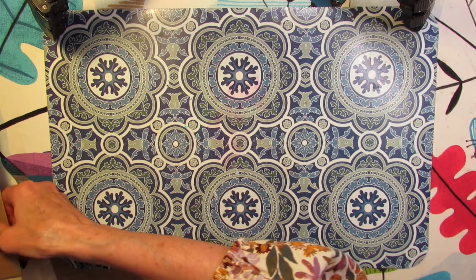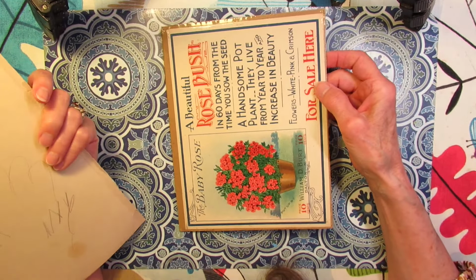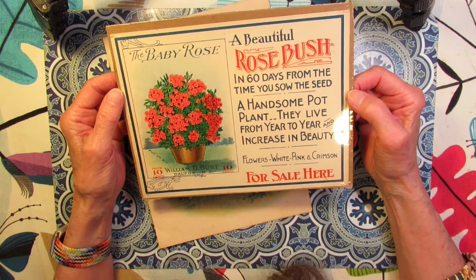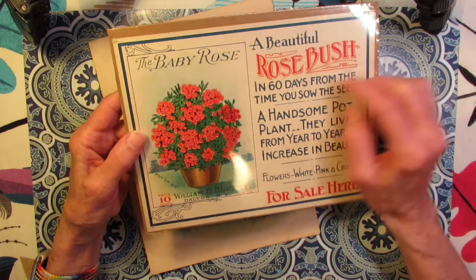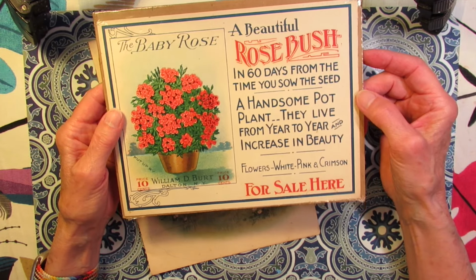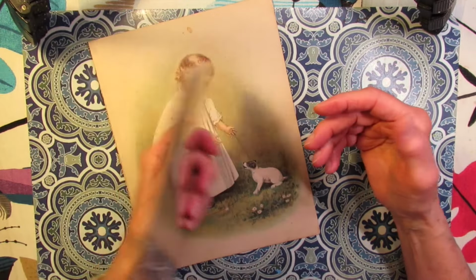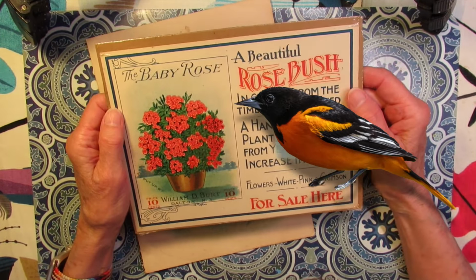And I got two vintage photos. These might even be antique. A beautiful rose bush in 60 days from the time you sow the seed. I don't think a rose bush grows this big in 60 days from seeds. Anyway, 10 cents. You can get a rose bush for 10 cents. And somebody, oh, there's my clock. It is the Oreo o'clock.